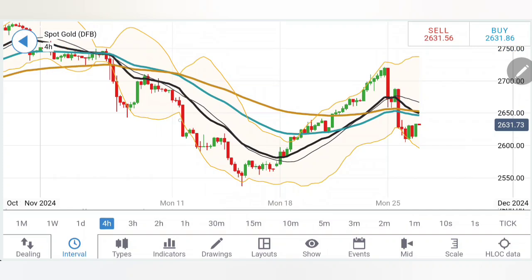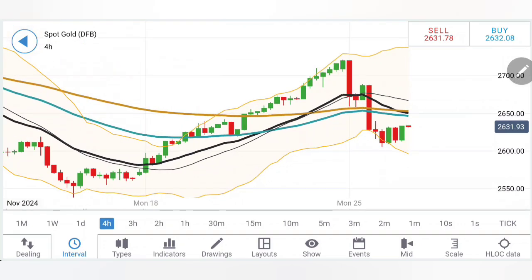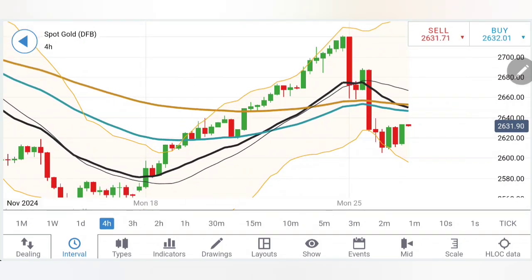Now, why are we looking for this? See, it is consolidated enough here. It has to give a breakout. And now remember, if it reverses from here, I think the movement on the upside is going to be difficult. If it breaks from here below 260810, I think the rise is going to be very, very difficult.